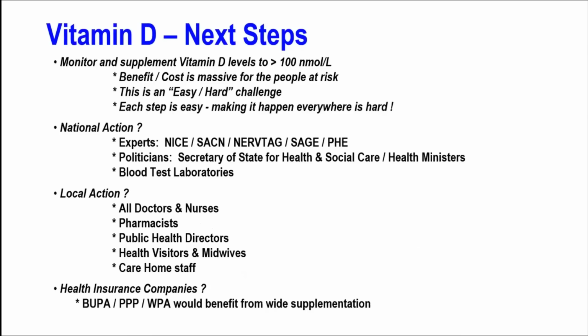Well, what are the next steps? Well, let's monitor and supplement vitamin D levels to greater than 100. The benefit to cost is massive for people at risk. It's an easy, hard challenge. Every step is easy, but making it happen everywhere is hard.